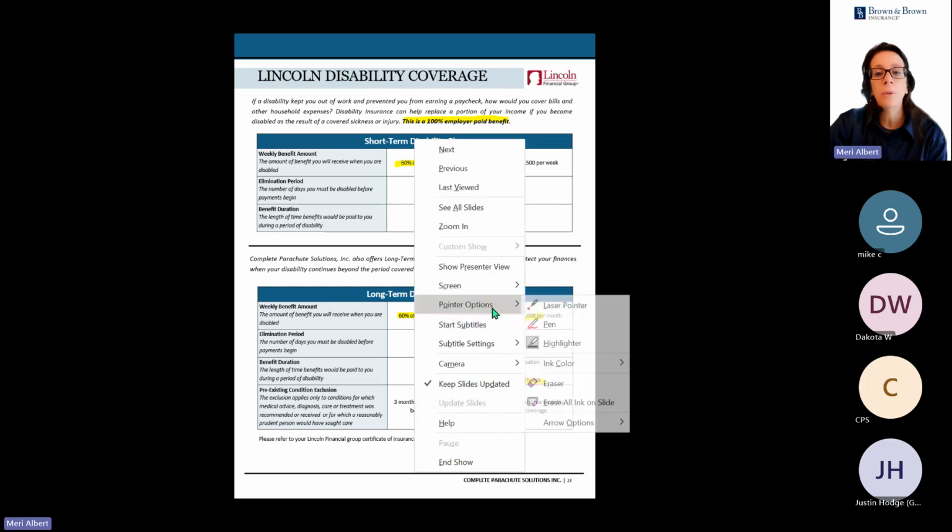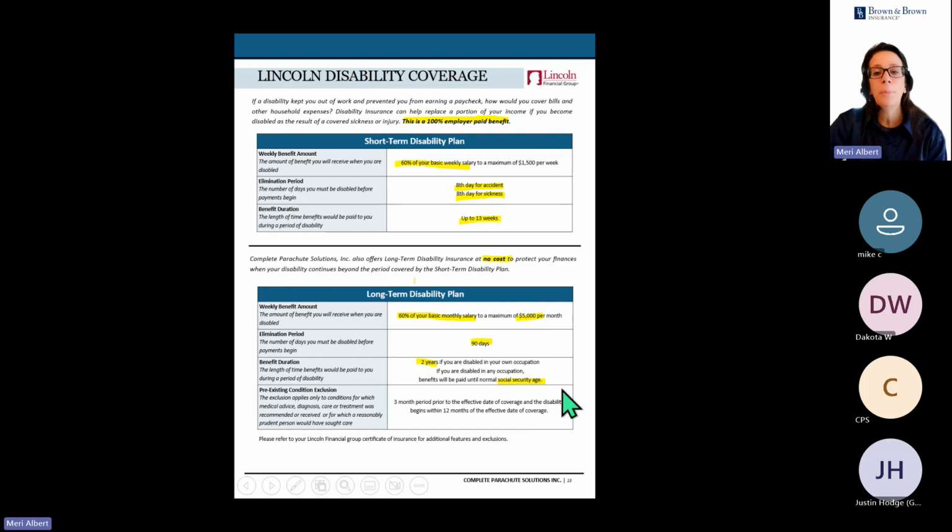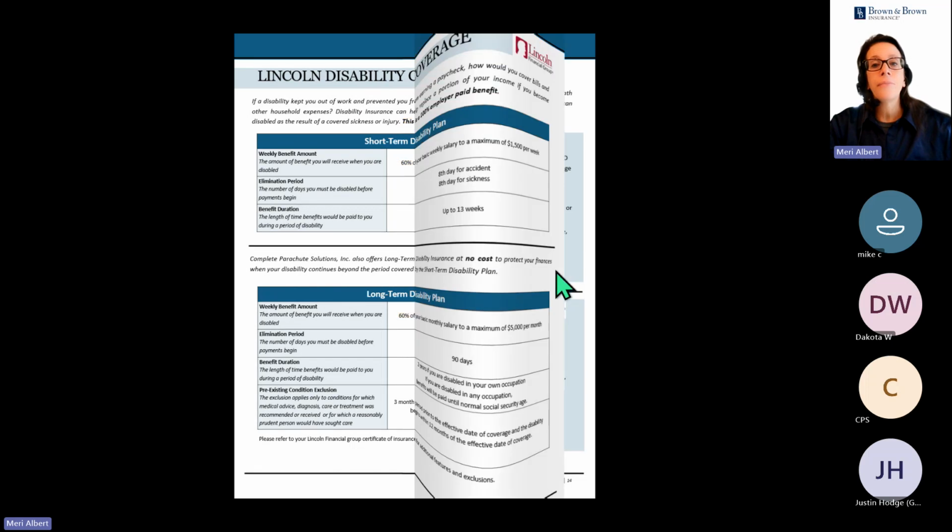So typically at this point in my webinar, people are asking, what does that cost? This is being covered for you at no cost. Your employer values you. Why can I tell you that? Because this is a way they're supporting you. These are benefits that they're covering at 100%.